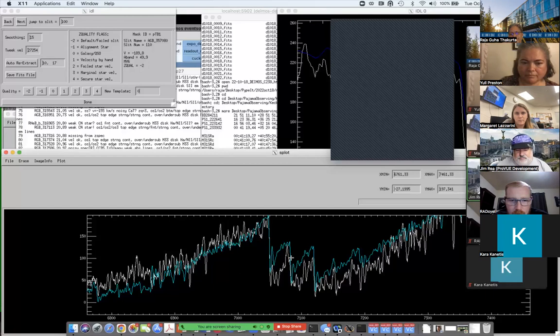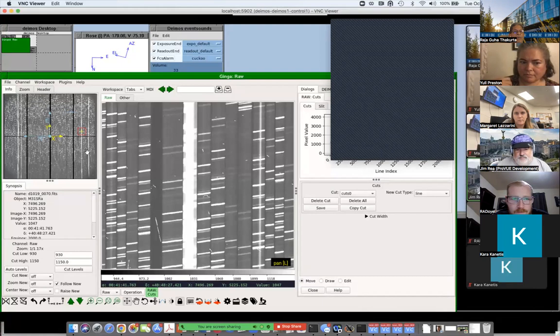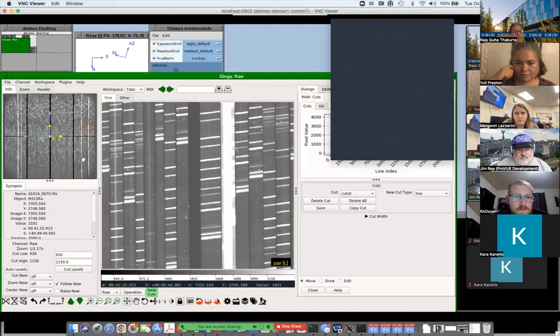But these three dips that we also saw in this spectrum, oh, it's gone now. Where was it? One of these stars, just in the raw spectrum, looked like it was obviously there. Let me see if I can spot it again.